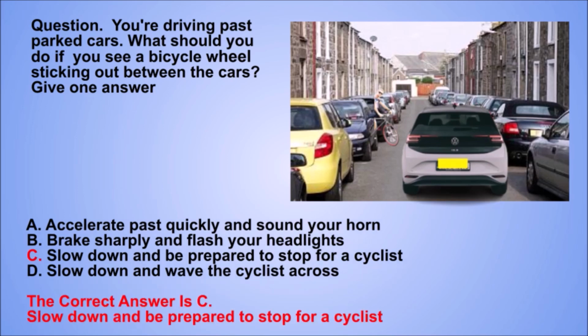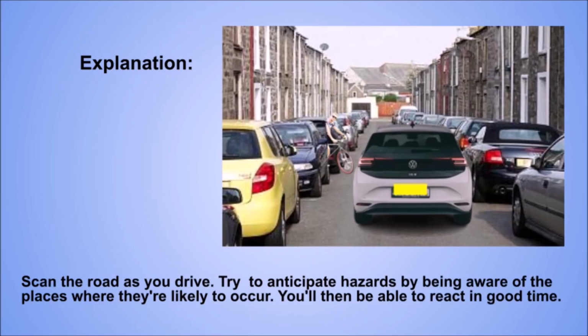Slow down and be prepared to stop for a cyclist. Explanation: scan the road as you drive. Try to anticipate hazards by being aware of the places where they're likely to occur. You'll then be able to react in good time.